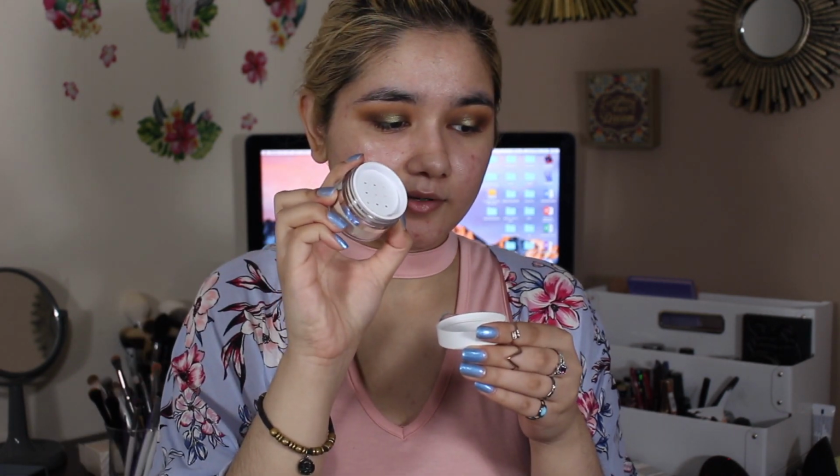I'm going to dump some out onto the lid. The sifters are quite small. I don't know if you'll be able to see in there without me dropping everything, but it is quite small. The powder doesn't look to be extremely fine, so much so that it's just kind of flying everywhere. So I'm taking my sponge. I'm just gonna dip it, and press that into the skin on this side only.